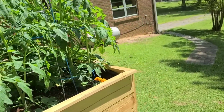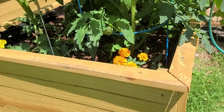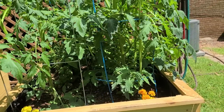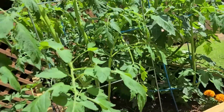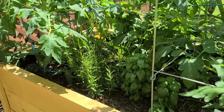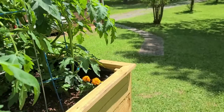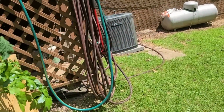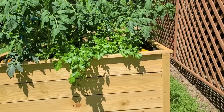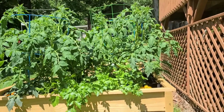Again, I'll get out this afternoon and water them. I put some marigolds in because I've always heard that they keep the bugs away. So far we don't have anything eaten on them, but we do put stuff on them. There's some rosemary and some basil that's hiding in there. And I'm going to come around here and show you from this end. Look at my parsley. It is hanging over. But isn't that gorgeous? Isn't that gorgeous?